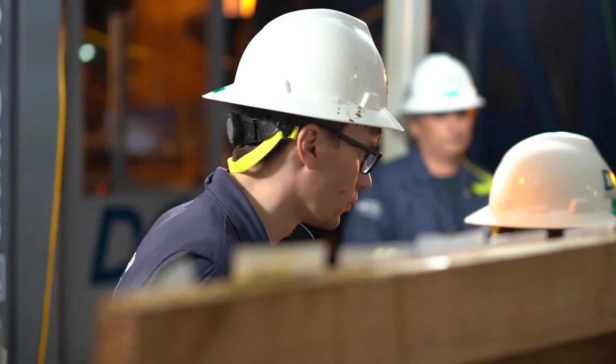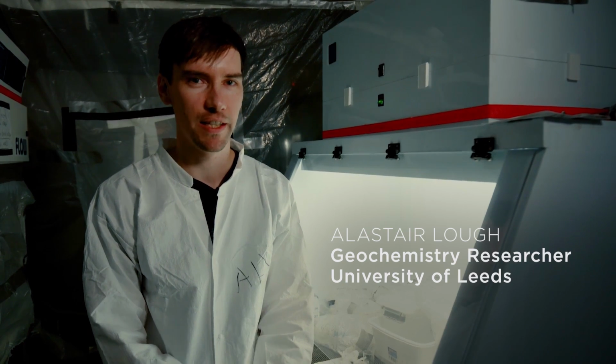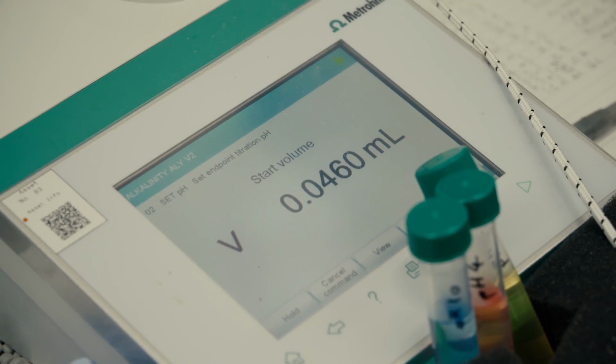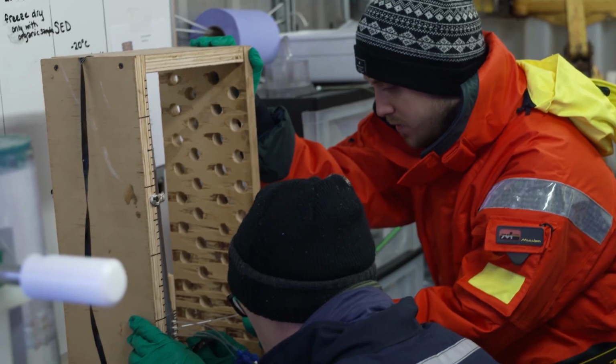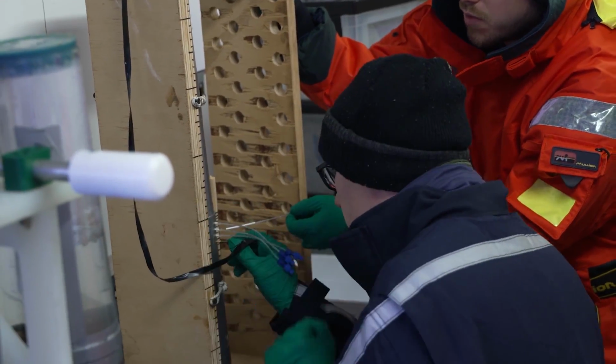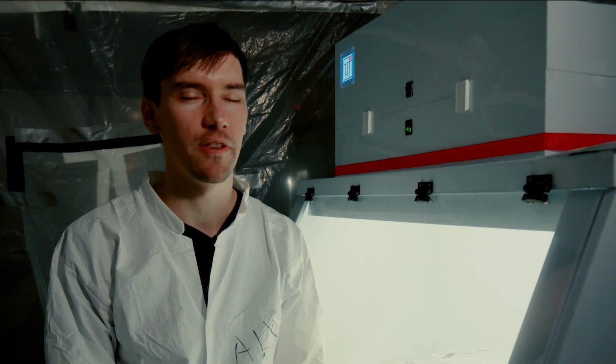I'm part of the geochemistry team on board. We're doing measurements of oxygen and alkalinity on board, but then we're taking more samples to take back to the labs, back at Leeds and the other universities in order to quantify metals, nutrients, organic molecules and other things that will help us understand this environment more.